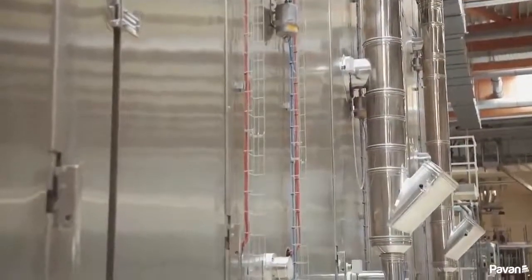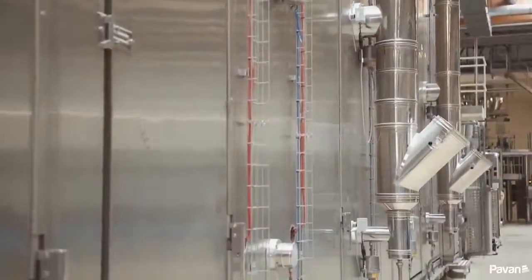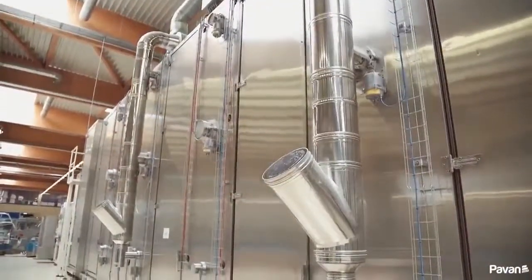In this case, the noodles are categorized as non-fried noodles. The noodles in a metal mold are pressed into an air dryer and dehydrated with hot air of approximately 80 degrees Celsius for more than 30 minutes.